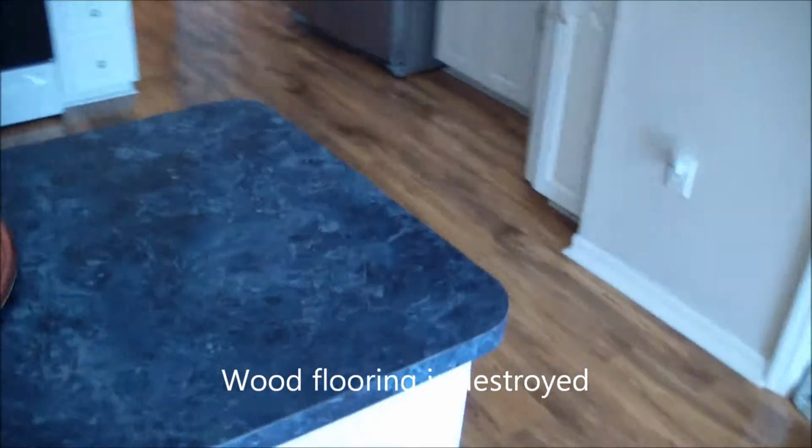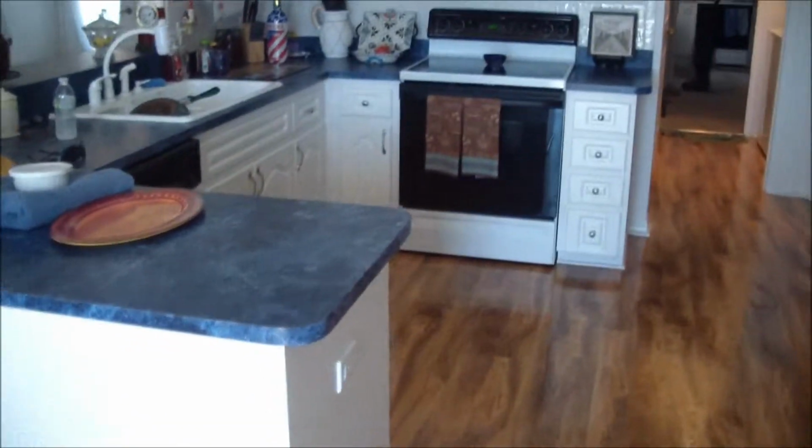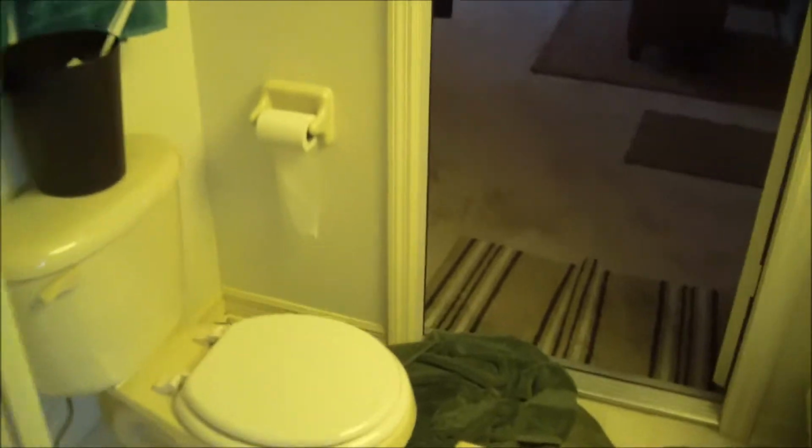And then let's pan back out here. There's the kitchen we were just in. Take out the kick plates for the kitchen cabinets. This is the hallway to the bedrooms. See the towels there, and it's splashy wet here in the hallway. Down into this bedroom, it's really wet right here.